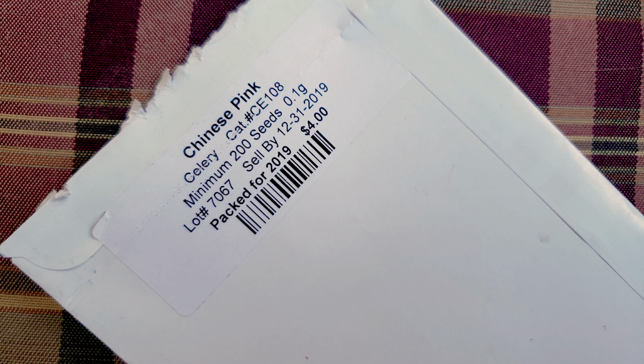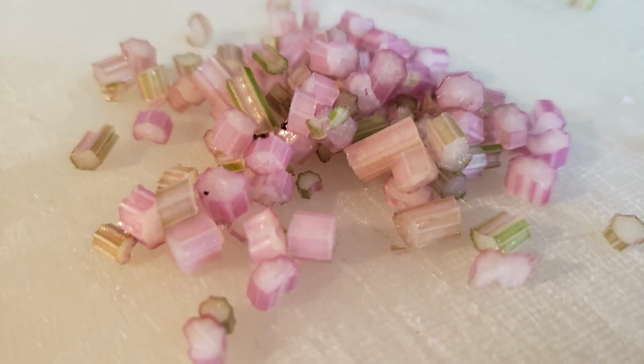Chinese pink celery. Yes, it is pink. It tastes like celery. The only downside is that the stalks were not as thick as your typical celery, but it grew pretty well here. So I would recommend the Chinese pink celery if you like something a little bit new and different. That is an excellent option.